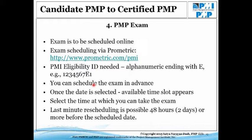And you can schedule the exam, I think within 3 months, yes, 90 days. You can schedule before that. Once the date is selected, your time slot will appear. So whichever time slot is suitable for you, you can go ahead with that. Then last minute scheduling is possible as well.